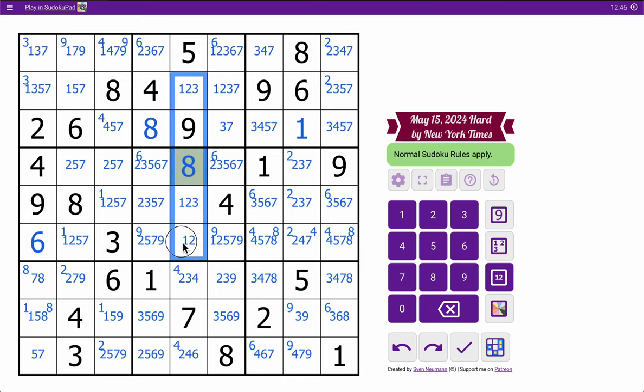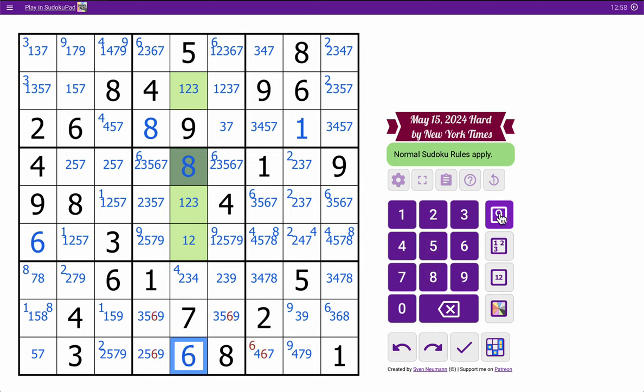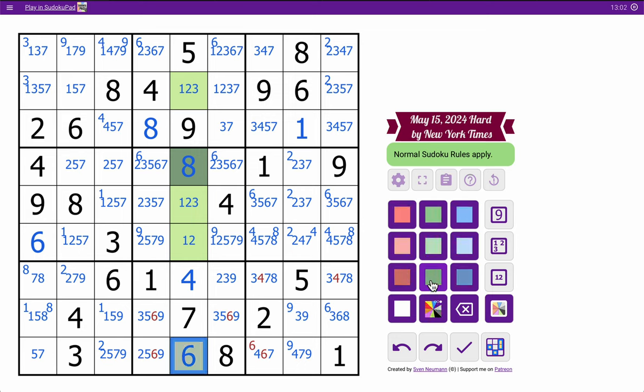What I do have is a 1, 2, 3 triple here in column five, and I believe that should break this open because four and six could only appear in those two spots. Six is forced to be here, and therefore that's a four. This six is a key digit. I'm going to mark it.